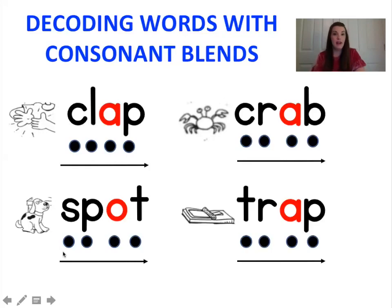First, let's find the vowel in the word. I see an o. O spells the short o sound, ah. Let's go back to the beginning to sound the word out. Sound it out with me as I point to each letter. Spot, spot. What's the word? Spot. A spot is a small mark that is darker than its surroundings, just like the spot on a ladybug.